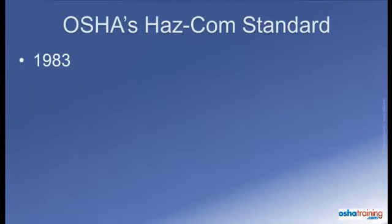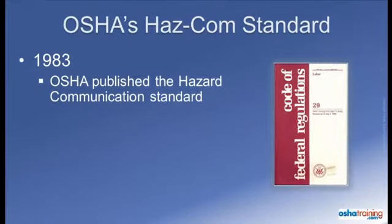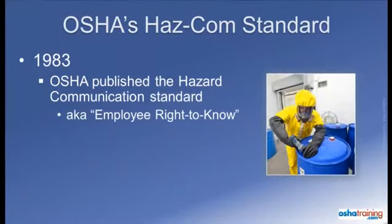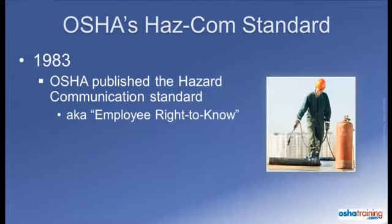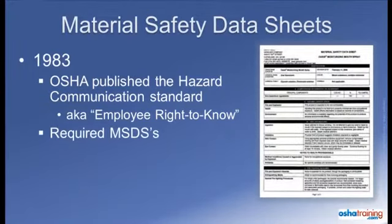In 1983, the Occupational Safety and Health Administration, or OSHA, published their Hazard Communication Standard. This important standard was often referred to as the Employee Right to Know Standard because it was developed to ensure that workers had access to information and training about the hazards of the chemicals and products they were exposed to at work. One of the major requirements of OSHA's HazCom standard was for manufacturers and distributors of hazardous products to develop and make available material safety data sheets for their products.